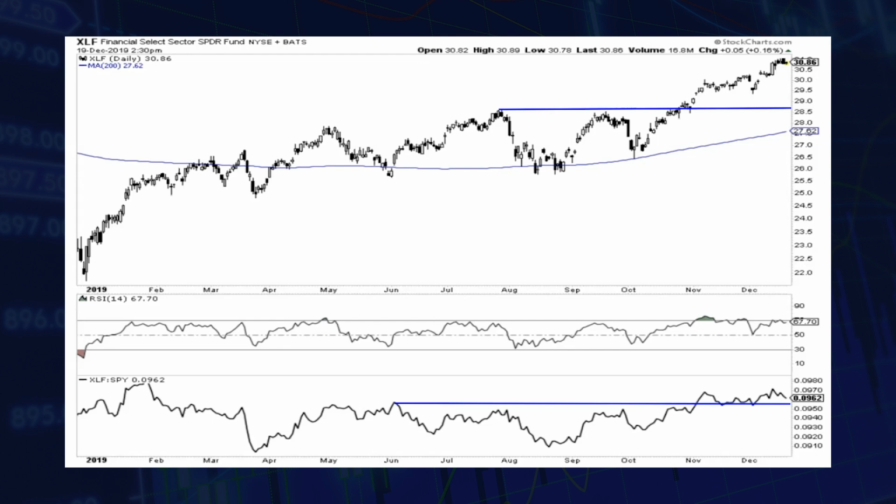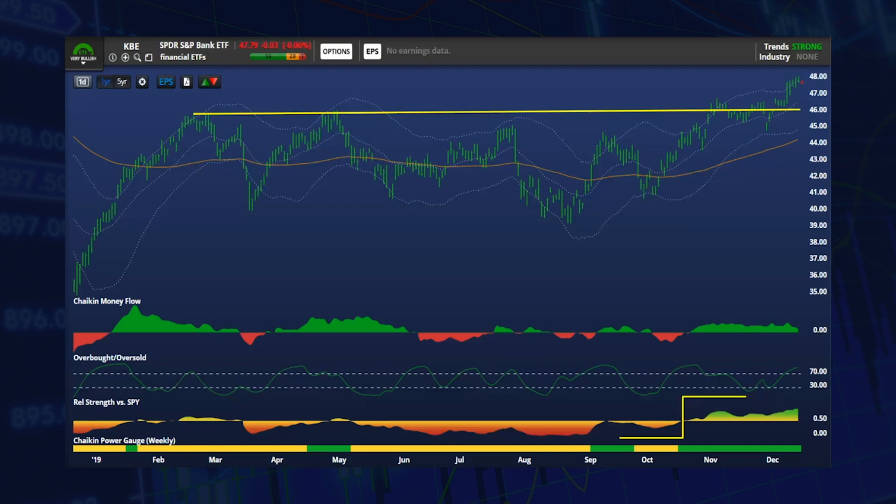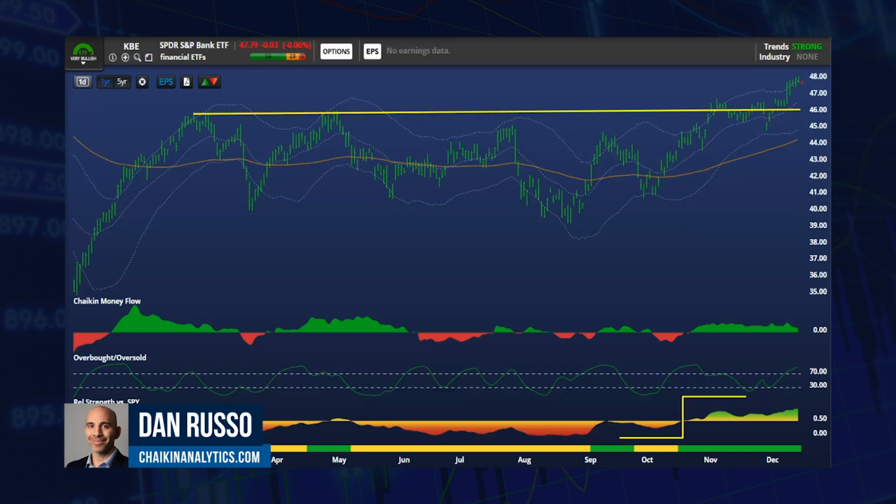And if all that continues to play out, we think an area of the market that really could do well in the start of 2020 are the banks. Taking a look at the KBE, the SPDR S&P Bank ETF, we can see that this ETF has a very bullish Chaikin Power Gauge ETF rating. And if we look under the hood at the individual holdings of this fund for their Chaikin Power Gauge ratings, 59 stocks have bullish or very bullish ratings, and only one stock has a bearish rating.